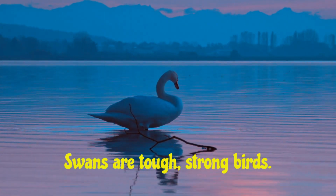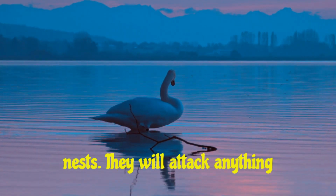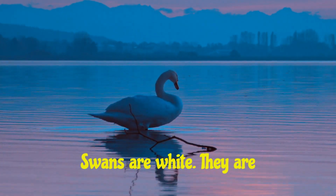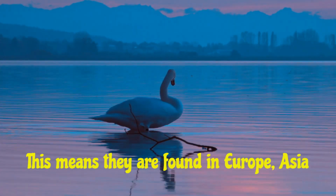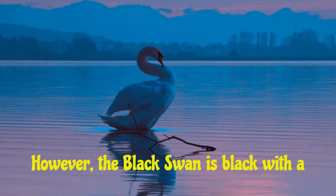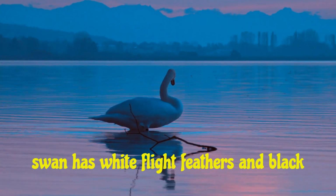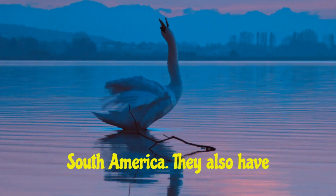Swans are tough, strong birds. Swans are highly protective of their nests. They will attack anything they see as a threat to their chicks, including humans. Most swans are white. They are found in the Northern Hemisphere. This means they are found in Europe, Asia, and North America. However, the black swan is black with a red beak. It lives in Australia. The black-necked swan has white flight feathers and black outer feathers. It lives in South America.